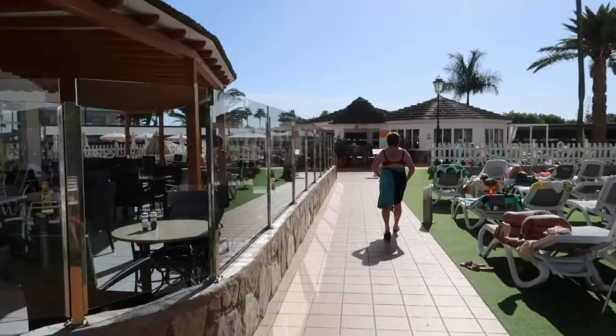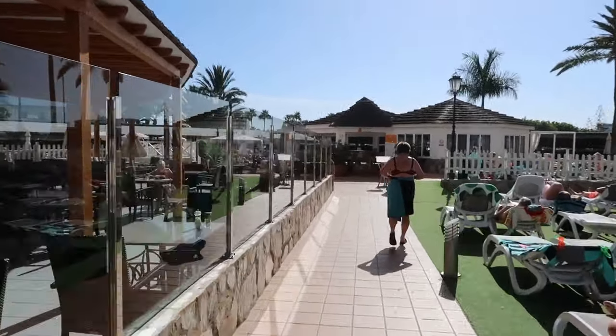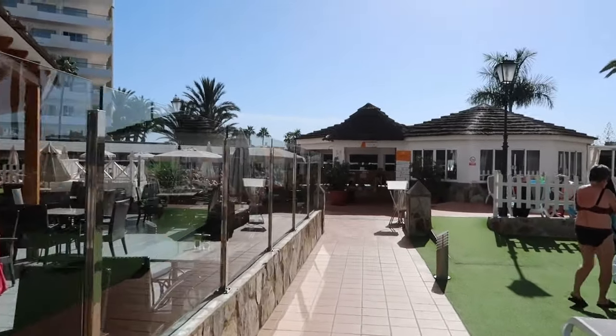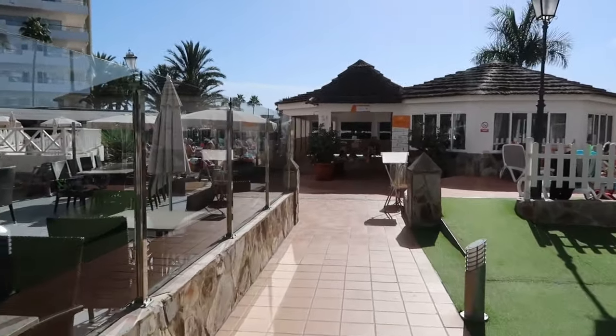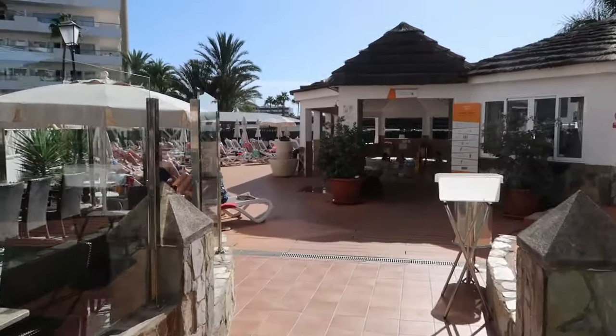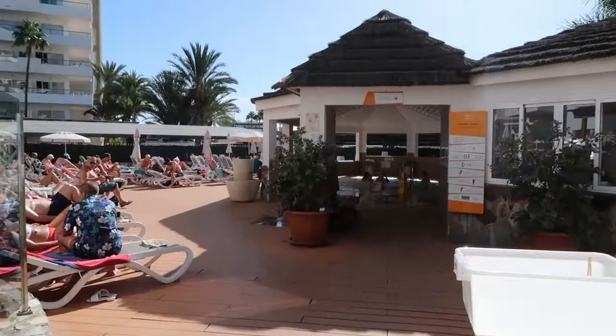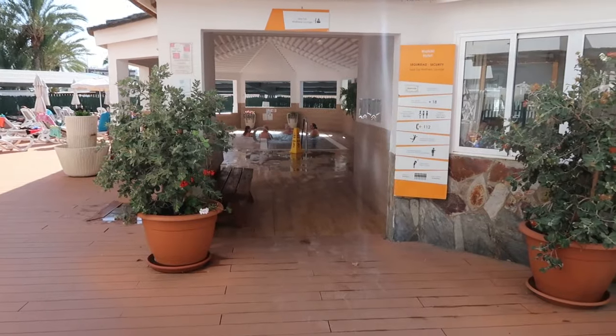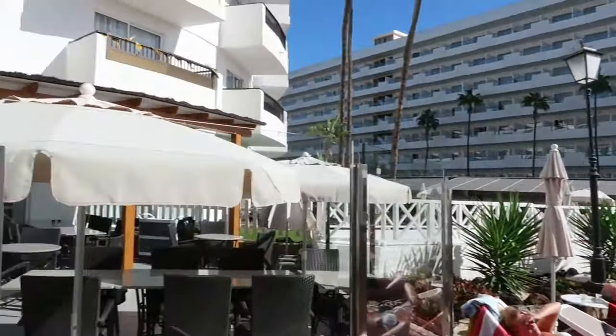as you will see, all the deck chairs get taken very quickly in the morning. There is a lot of deck chairs, but there's a lot of people here. So if you want a deck chair, get down early. Do the same as everybody else, even though it's stupid. Reserve your spot. There's an actual hot tub facility there, and some more deck chairs.